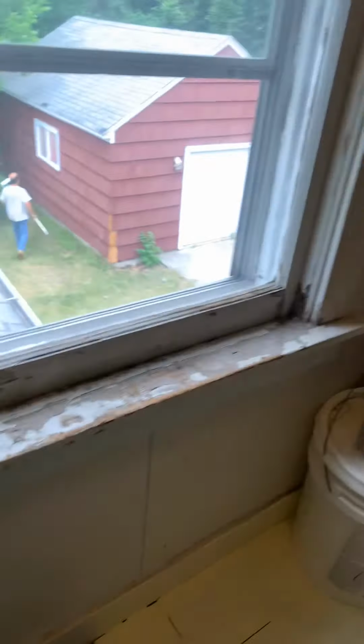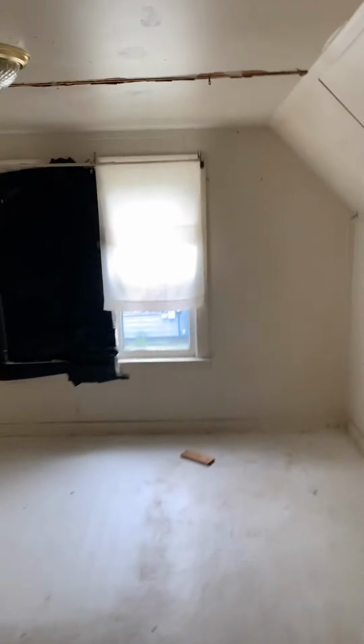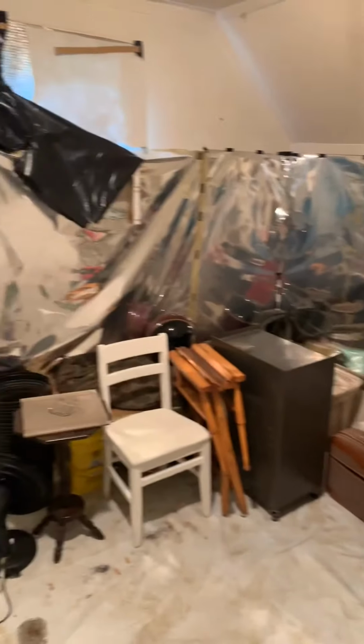So, might be a railing issue here, not for sure. Windows are in okay shape. Could use some paint. Upstairs, it looks like everything's been painted. Some trim strips need to go on the ceiling. And let's see if we have a light in this room. So anyways, they might have grown something up here at one point, but they're not doing anything now.